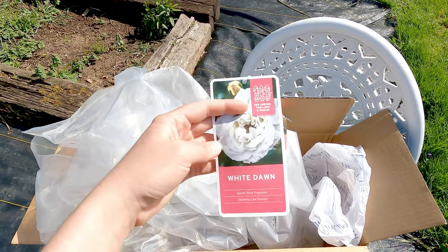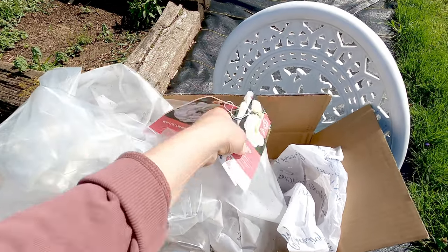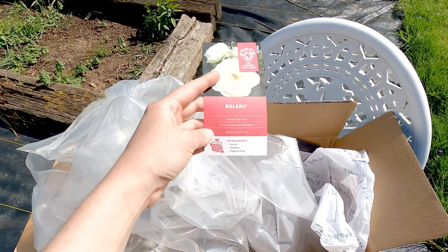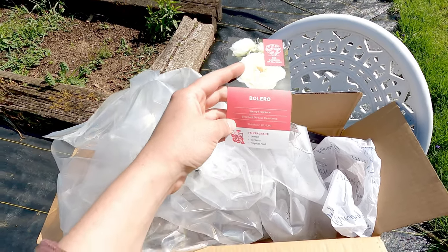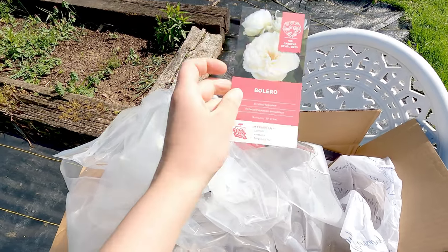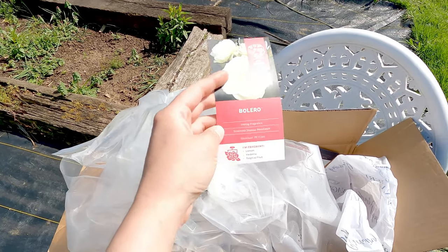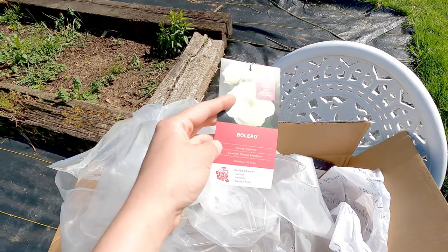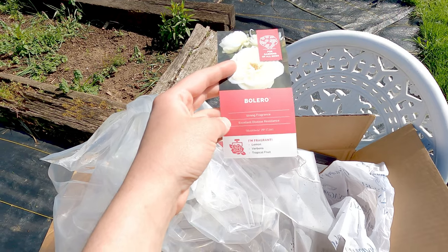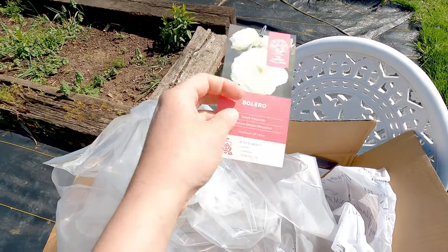So I think I have a really great place for this to go that I just thought of today when I was thinking about where I wanted to plant these. I also got Bolario. I got three of these because they were a nice little compact 3x4, I think. 3x3, 4x3, somewhere in there. A nice kind of compact rose. So I got three of those to make a cluster. But really, really fragrant, disease resistant, smells like lemon, verbena, and tropical fruit.